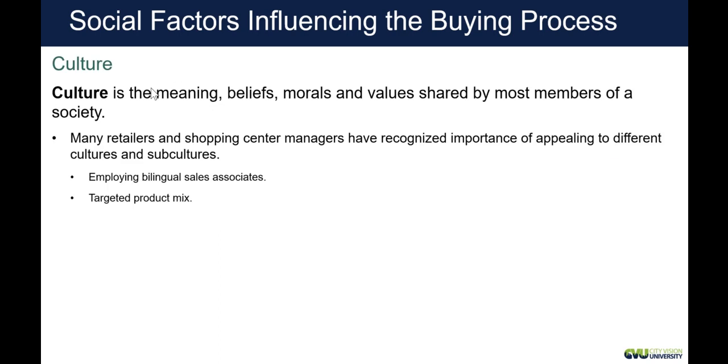Our culture affects our buying process and decision. Now, when we talk about culture, the meaning, beliefs, morals, and values shared by members of society, one of the ways that I have described this in class is that culture is really the things that we feel are so important that we teach them to the next generation. And we say, hey, this is what you need to think, this is the way you need to act. And so we teach it to the next generation. But it does come down to these same things, our beliefs, morals, and values.